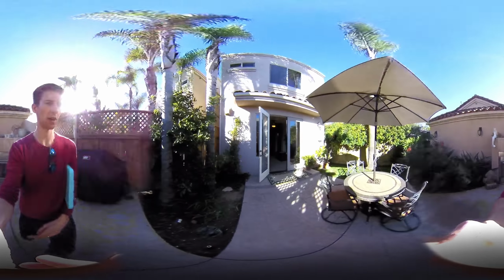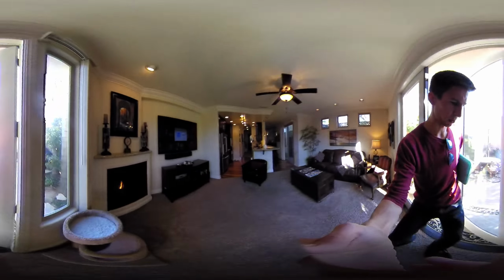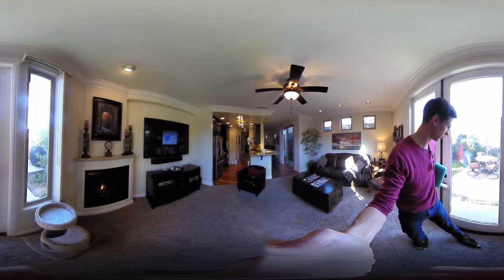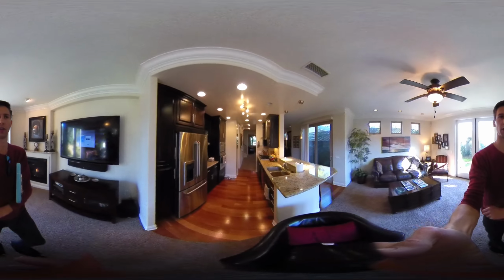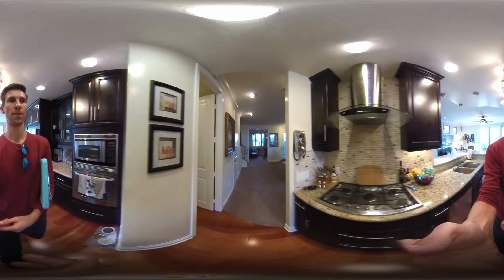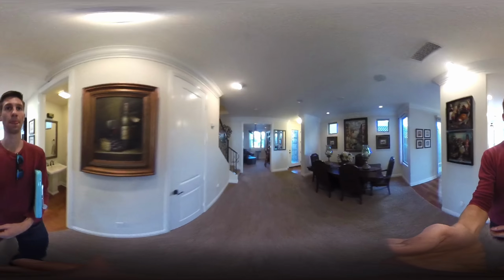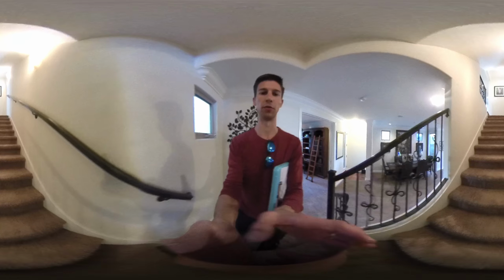Making our way back into the house. Again, it's very quiet inside. These are all newer doors and windows, so they do a good job of insulating the sound. On the second floor is all of the bedrooms.